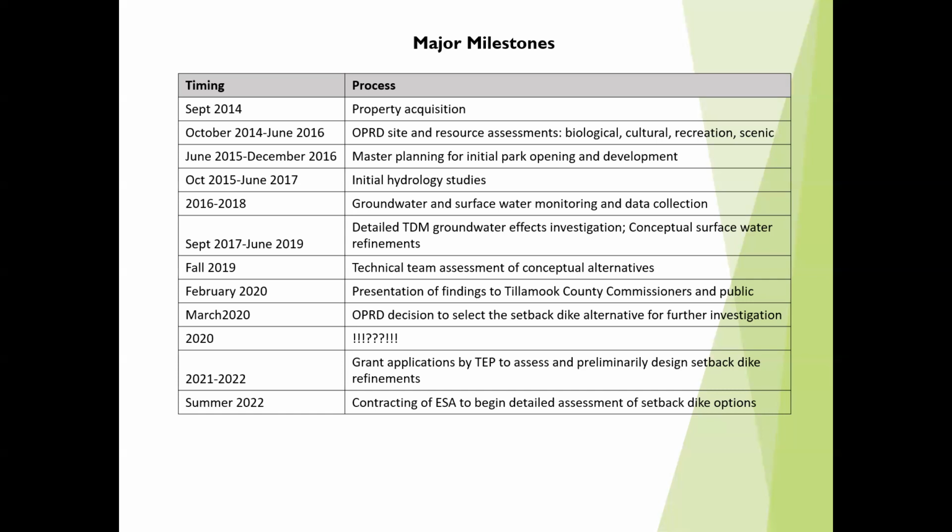And then in March of 2020, OPRD made a decision to select a setback dike alternative as the preferred alternative to study more. 2020 was supposed to be a year of finding grants and moving forward, but we don't know what happened in 2020. Not much got done that year.